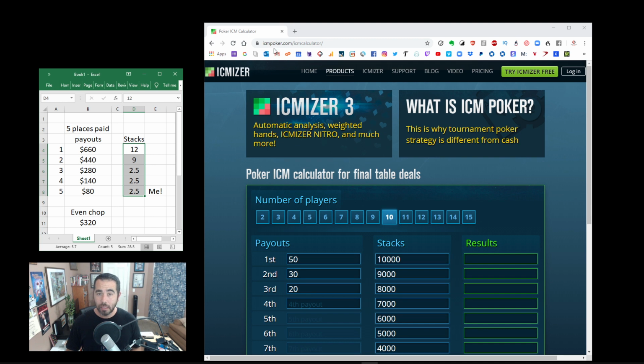So I use icmpoker.com/ICM calculator, and you simply enter in all the numbers. So for the number of players, we had 5 players still in the tournament.